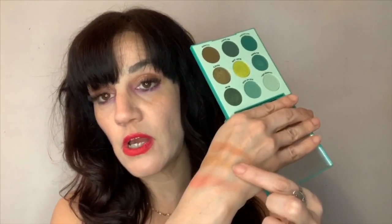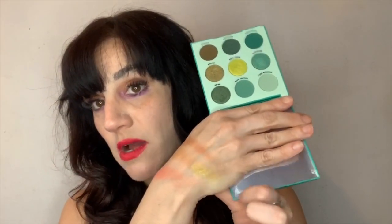I bought this after St. Patrick's Day. I did purchase it before, but I didn't get it till a week after St. Patrick's Day. But then I decided to use it, and I absolutely adored it. The greens in here are amazing. This yellow is absolutely gorgeous if you want an inner corner pop, or if you just want it on your lid. That is absolutely stunning. I think I must have talked about this last month.